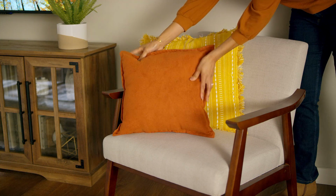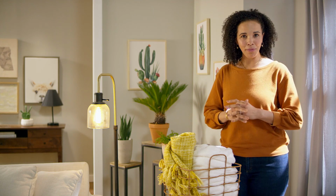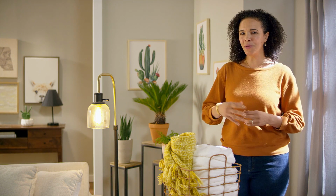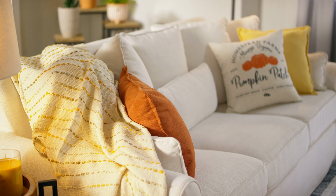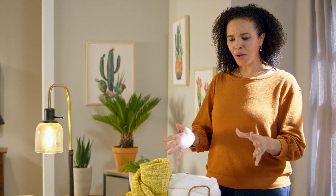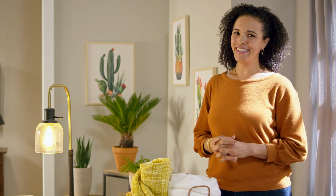Now, if you can't find a pillow that you're looking for, Walmart has a variety of fabrics and pillow forms and materials in order to make your own DIY pillows. I like using some heat tape and an iron to make my own. And what's great is that you can use some of your old pillows and just cover them each season with new fabric that you get from Walmart. So it's a great way to save money and reuse the same pillows over and over and over.